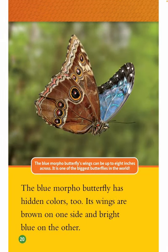The blue morpho butterfly has hidden colors too. Its wings are brown on one side and bright blue on the other. The blue morpho butterfly's wings can be up to 8 inches across. It is one of the biggest butterflies in the world.